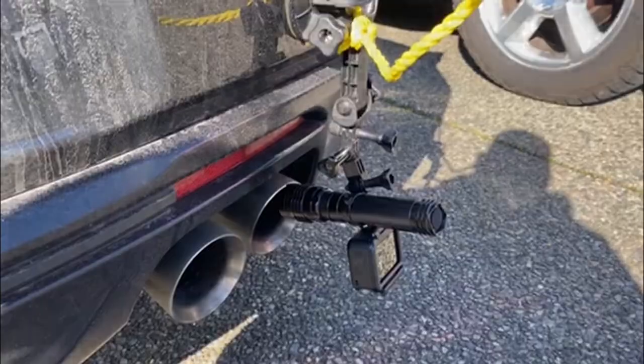How active is it? All right, this first test will be going up and down through the gears, upshifting, downshifting, light throttle, basic driving conditions. I'm going to try it in touring mode, and I'm going to try it in sport mode, and let's see if there's any difference in how those valves behave.